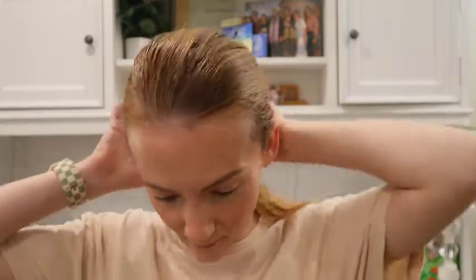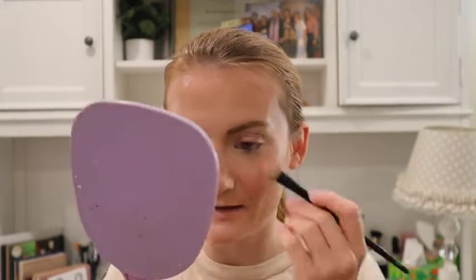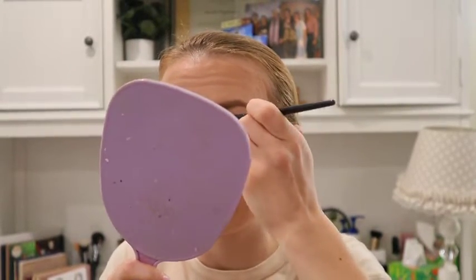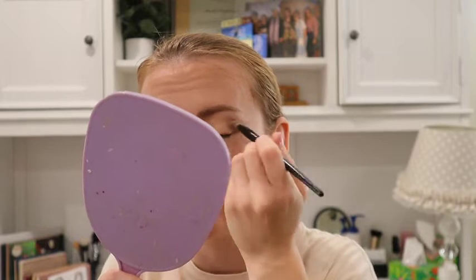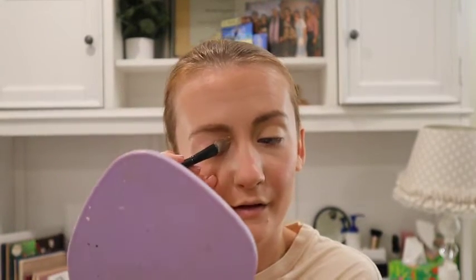Okay, let's move on to the eyes. To prime the eyes, I'm going to take the MAC Paint Pot in Soft Ochre with the N16. And again, first I'm going to start in the hard to reach area and then kind of sweep it. I like to use the side of the brush, and then I'm going to use the tip of the brush to blend. I'm going to do the same thing to the other eye.